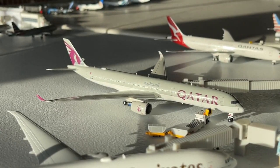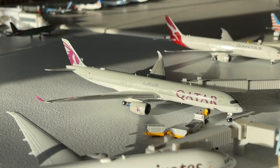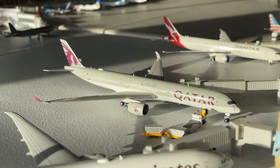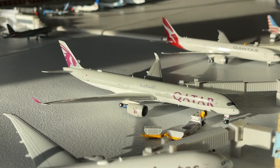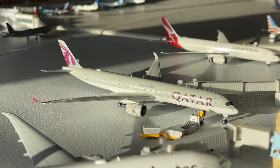I mean, this is just such a cool asset to finally have. You guys know that I've been rocking with those One World planes for multiple years now, and it's really cool to finally have the standard livery Qatar A350. This comes in every single day, and it's just such a pivotal piece of Dallas, especially in the afternoon hours. It's always here, so it's just awesome to have this.